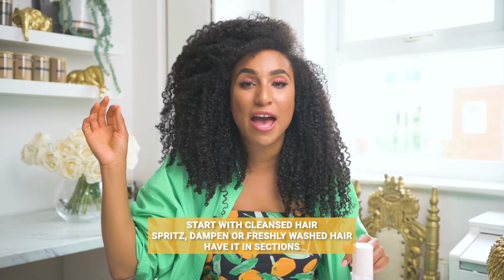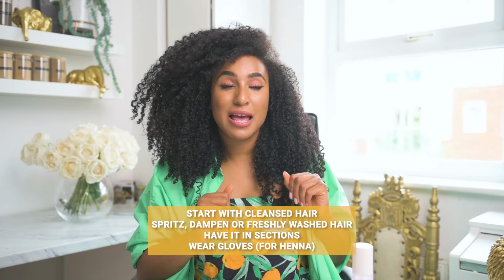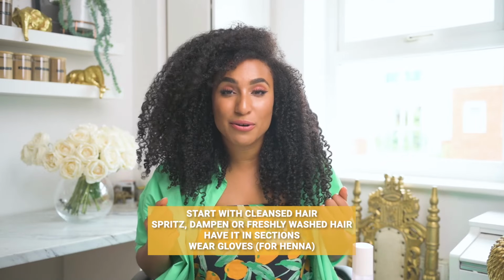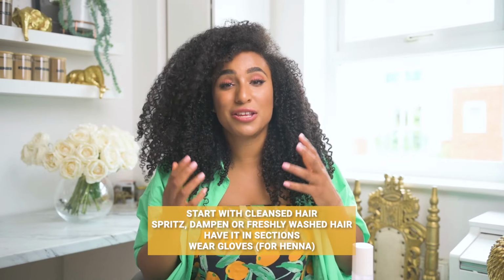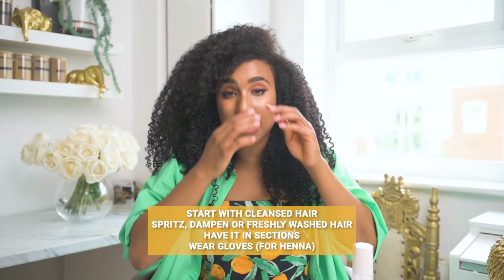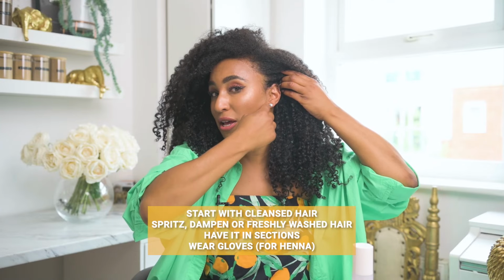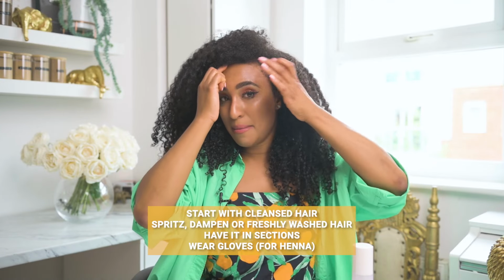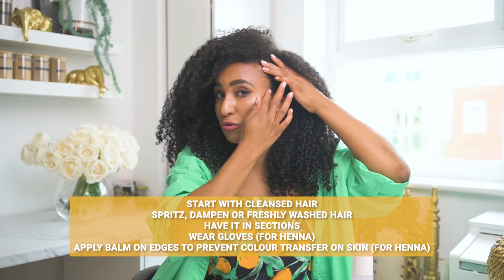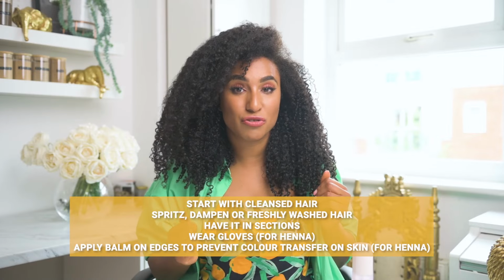find you a pair of gloves, because unless you like orange palms and orange nails and messed up manicures, then you're definitely going to want to use some gloves. So prepare for your henna application by doing that. And also, to make sure that your skin here doesn't get all discolored, maybe apply some kind of a balm, maybe some melted shea butter or something really, really thickly so that you don't get a color transfer.